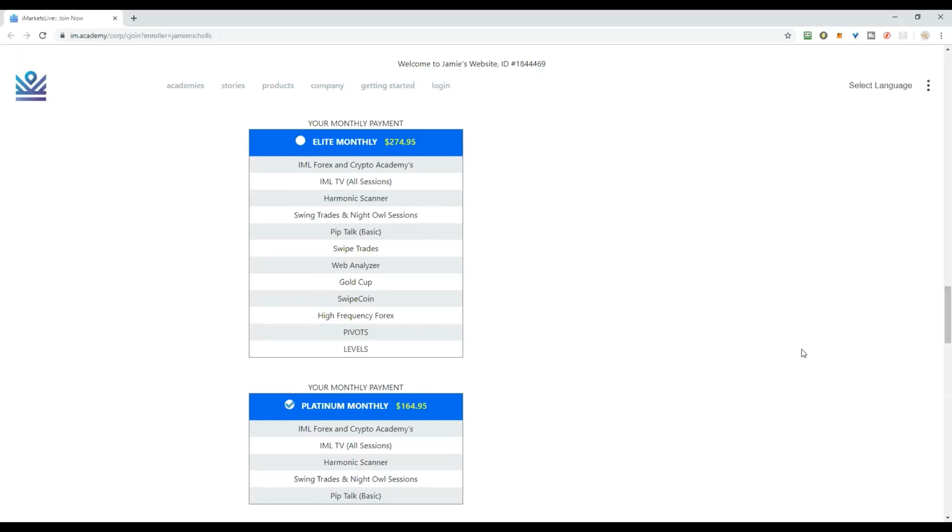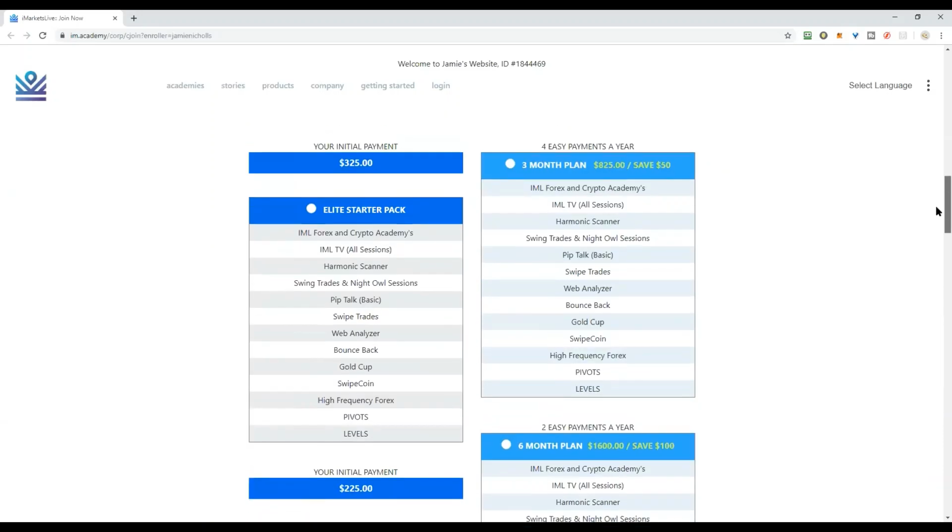Now with this, you can start off with the Platinum Monthly. This is the basic Platinum membership, but should you choose, you can pick the Elite Monthly and have absolutely everything. So you could, if you really want to, for 325, have absolutely everything, all our apps, all the web analyzer within it for 325. But that is not necessary at this point.